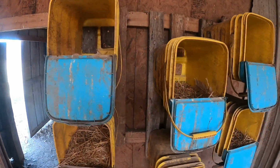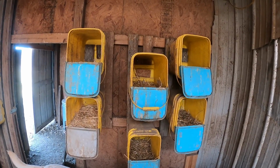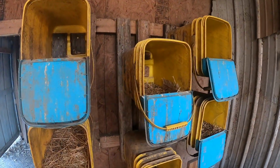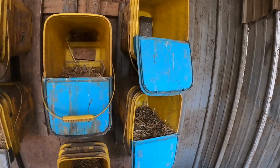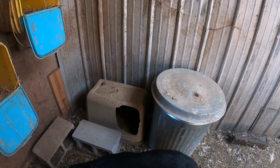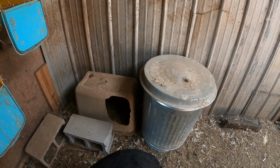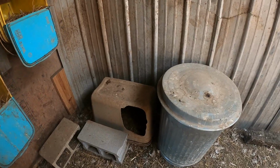I've got my nesting boxes that I built in the chicken coop. These are just old kitty litter buckets that we mount to the wall, and they work really good. Another one that I have down here, I actually built this for the ducks, and the ducks use it quite a bit, but some of the chickens go in as well.